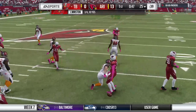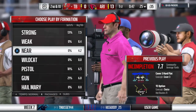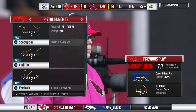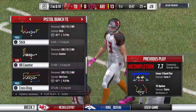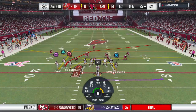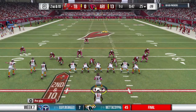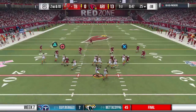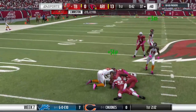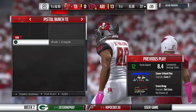And incomplete on the deep ball. The intended target, the tight end, Austin Seferian-Jenkins. And now it's second down. So the incomplete pass brings up second down. They'll come out in the pistol. The second down throw for Winston. And Austin Seferian-Jenkins has it. Give him 12 yards on that one. It earns him a fresh set of downs.